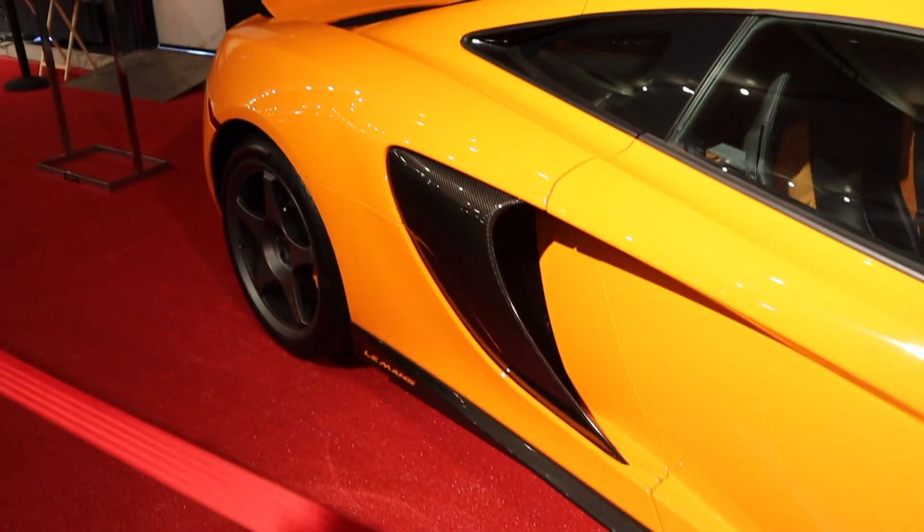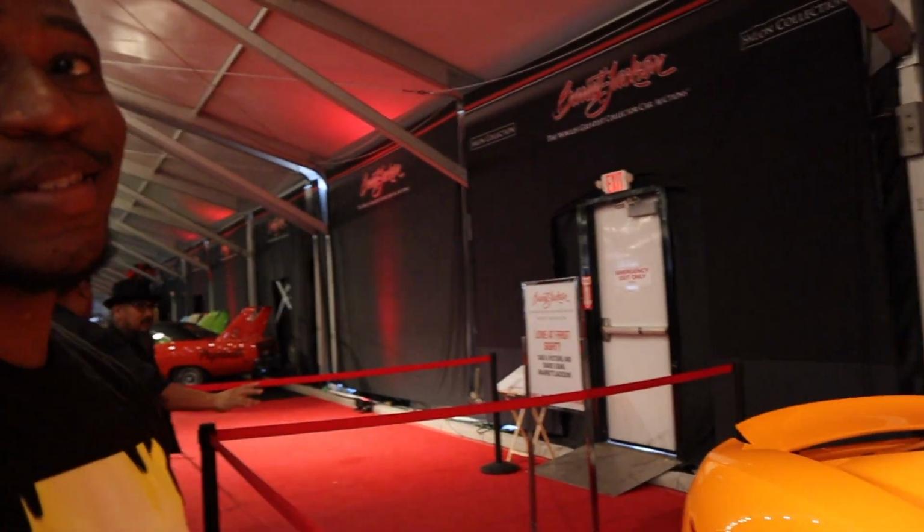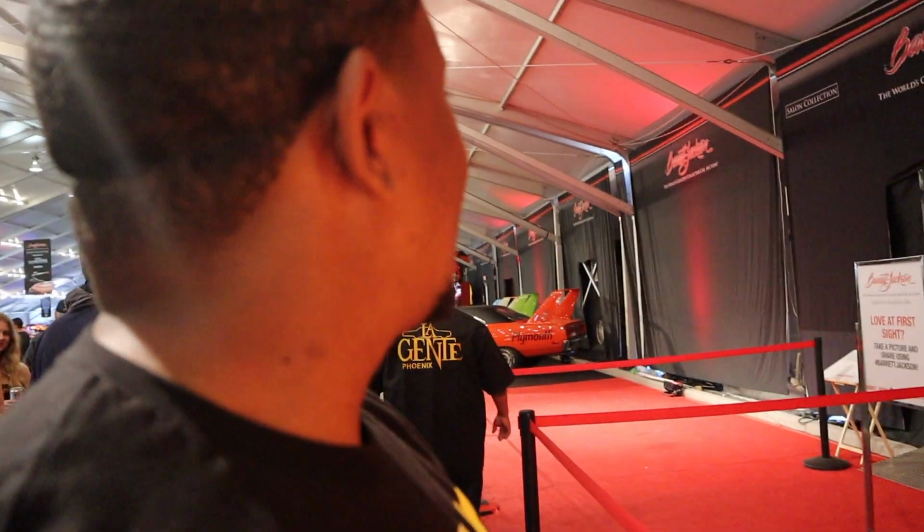What do you think of the Speedtail, the F1's true successor with the center seat? I think Speedtail, ooh, I don't know, man. Speedtail might be my favorite car right now.